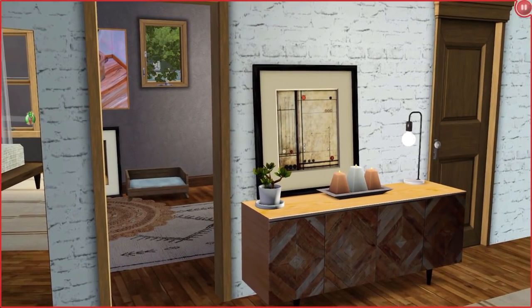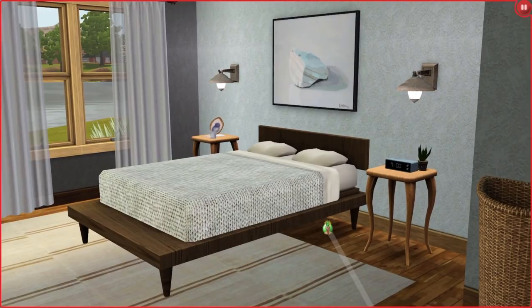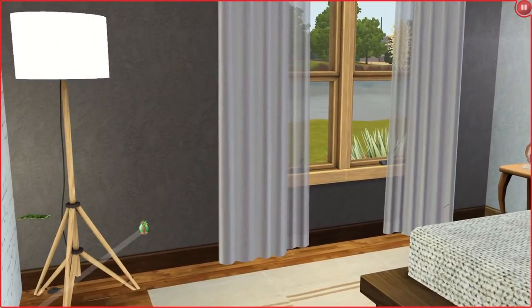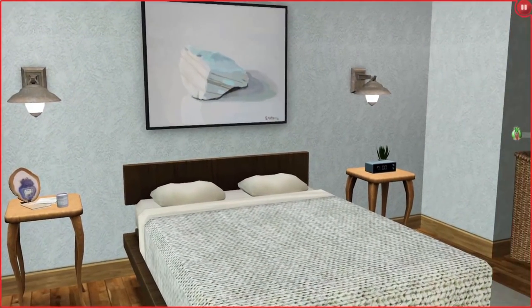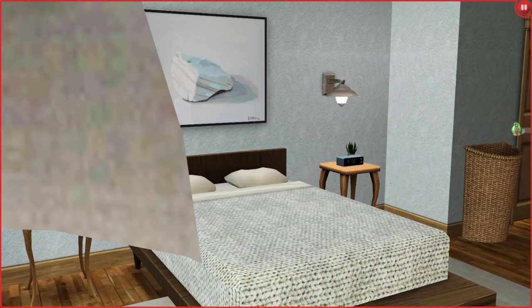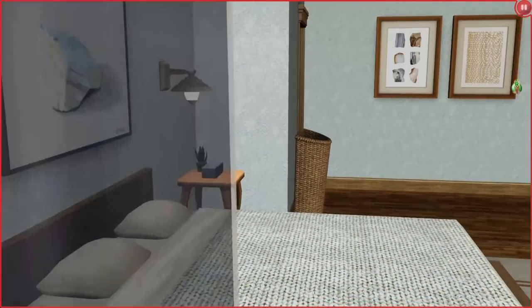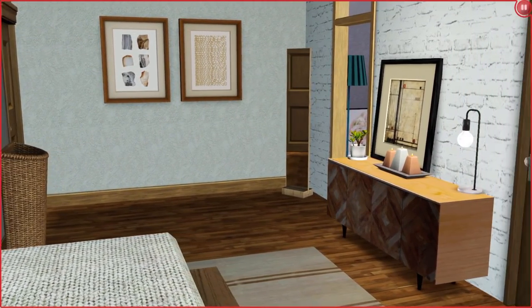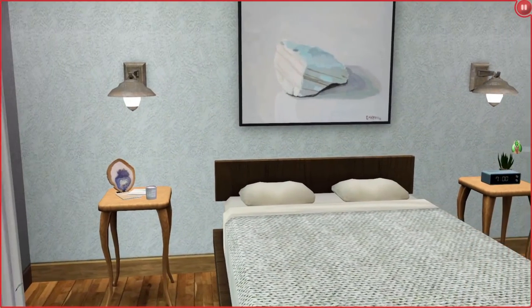Then we have the master bedroom, which I absolutely love. And I had said in the speed build that I didn't want to overdecorate. My Sims are going to be moving in here, so it didn't need to be 100% perfect. I can add stuff as I go along, and as they get more money, they'll be able to decorate a bit more. So I really love how this room turned out. It's a lot more neutral and a lot more calming than the rest of the house, but I really love it.